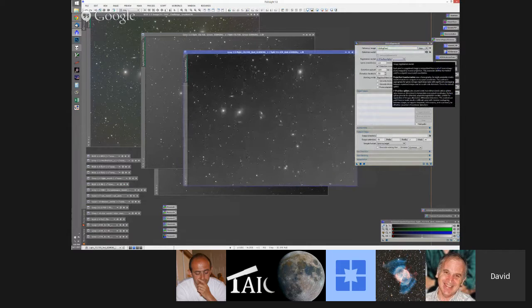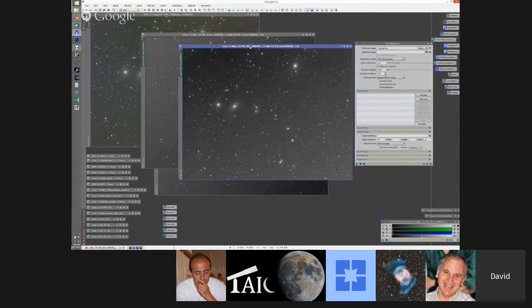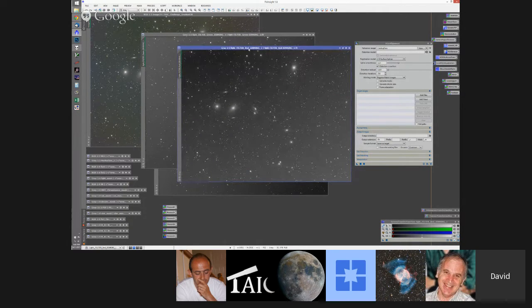When I registered, I used the 2D surface splines and the distortion correction with a really low distortion residual. That allowed it to do minor manipulations and larger-scale manipulations of a kind of distortion map across the entire field to get the centroids of the stars to line up better. That helped the most out of all these registration techniques. That got it a lot closer. There was still some fringing going on, but it was a lot better just after this pass.